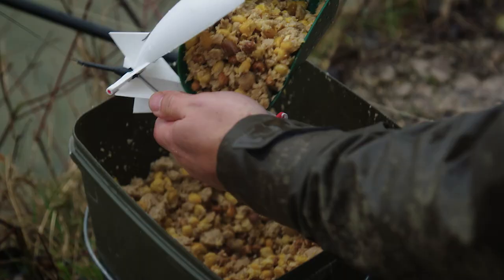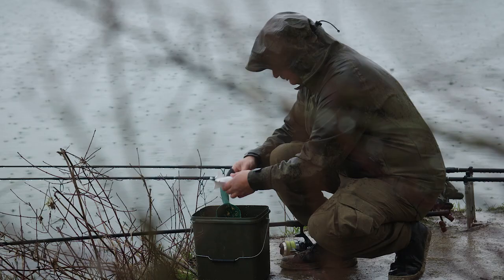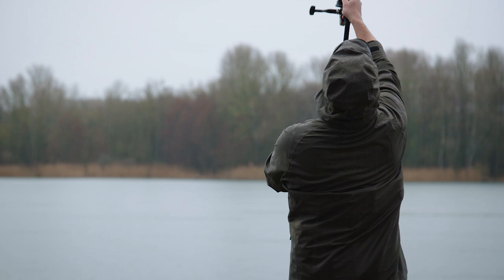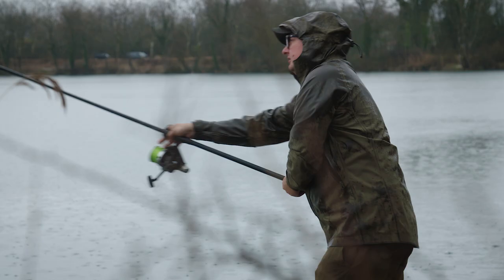Nice to have a bit more of a spread, but I won't do that now. I'll just put bait right on top of where I'm fishing. But if I get another bite later on, I will spread it out a little bit more. Try and fade it right. There you go.